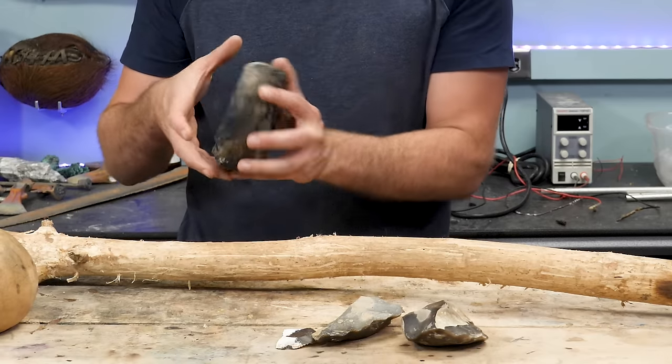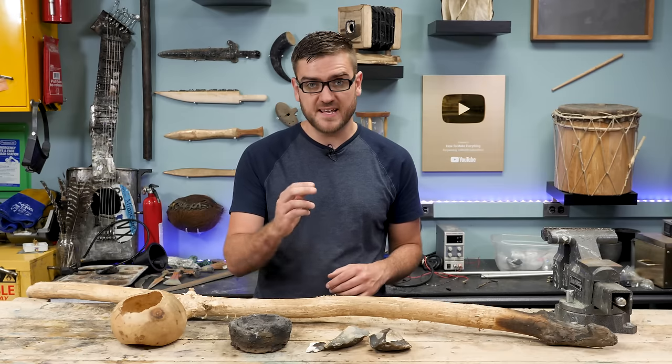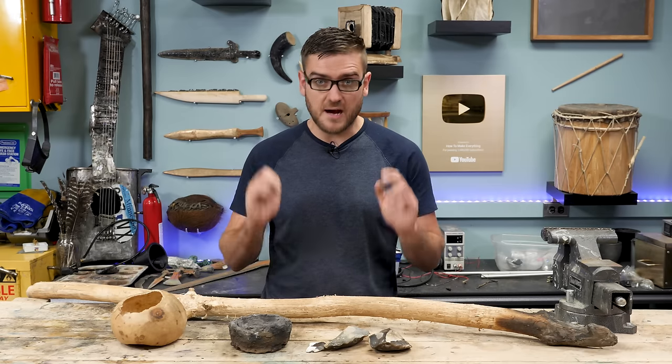So now that I've gotten a hang of some of these initial fundamental skills, the next step I want to get into is actual metals, which will speed things up a lot because flint tools, while sharp, are not the fastest. So in the next episode, we're going to advance into the next age, which was after the Stone Age, which is the Copper Age.